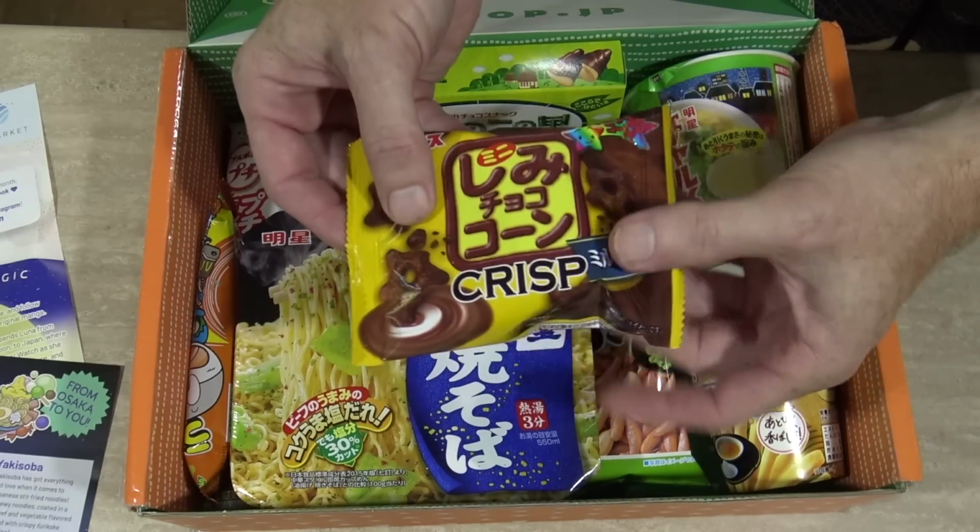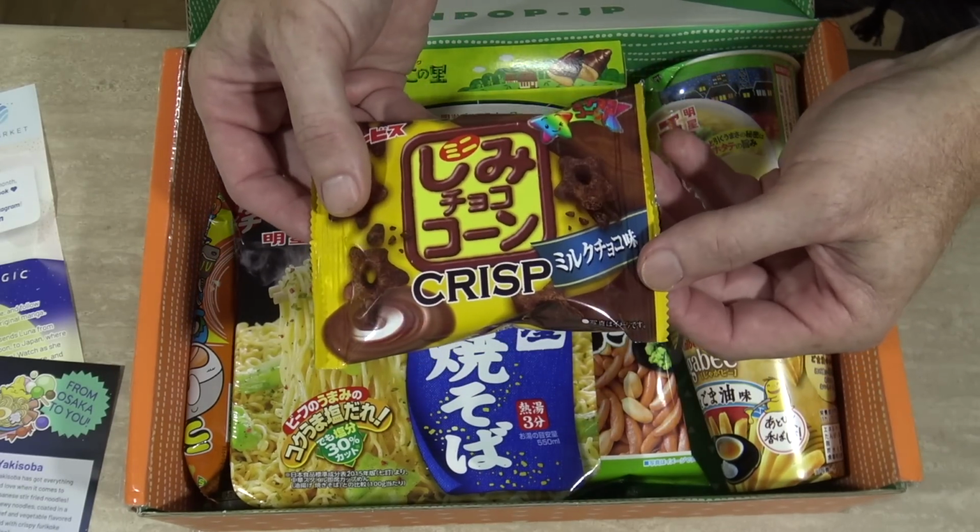Yum. Anyway, there's a new ZenPop box. I still have plenty on my shirt to eat and drink by the looks of it. Yeah, I mean, some of these things in there today were tasty as.